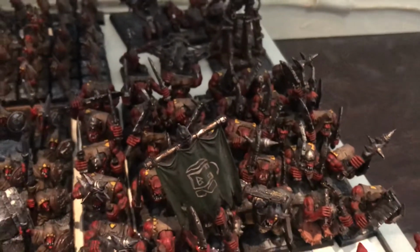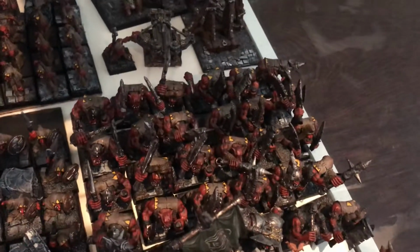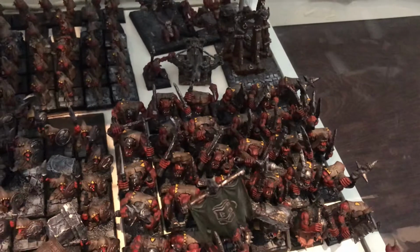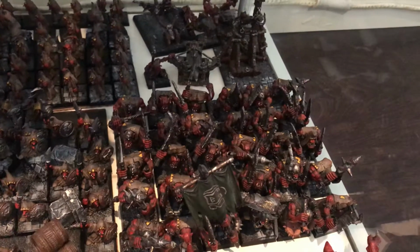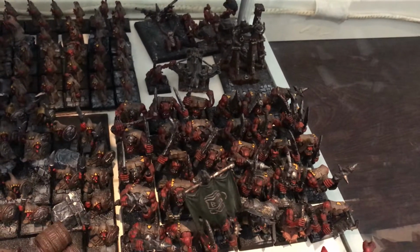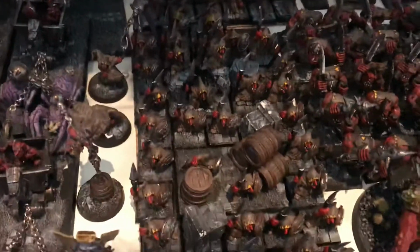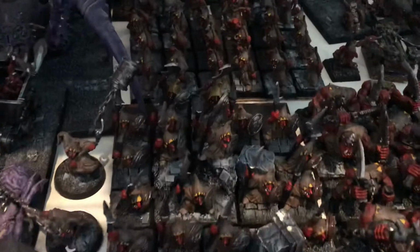So a couple of units of common orcs. You can see I painted all these triangles. These are not very well painted. They're painted very efficiently to get them finished to tabletop standard and playing with. And I wasn't really satisfied with how they looked when I bought them, and wanted to do something to make them look better. So I did all these triangles, and I did the same for my night goblins. Some fillers and stuff.